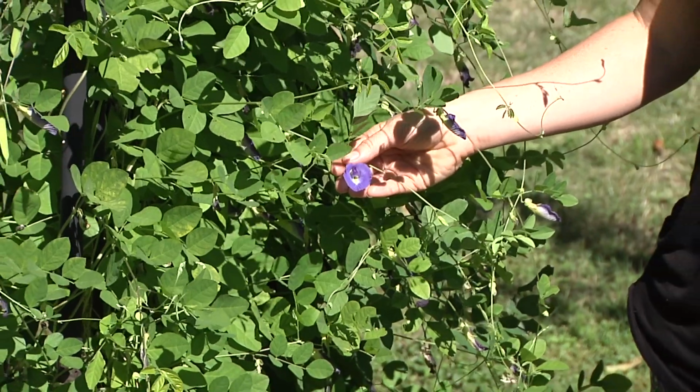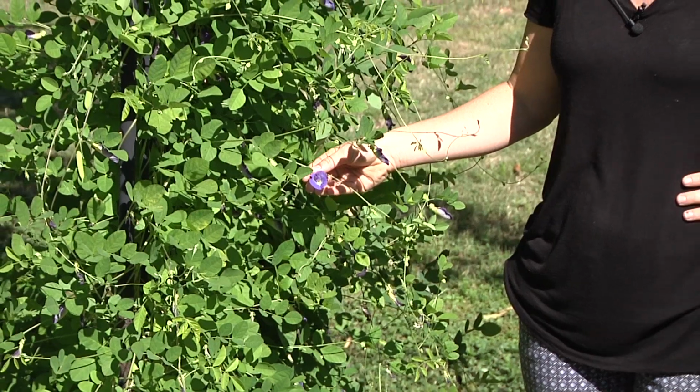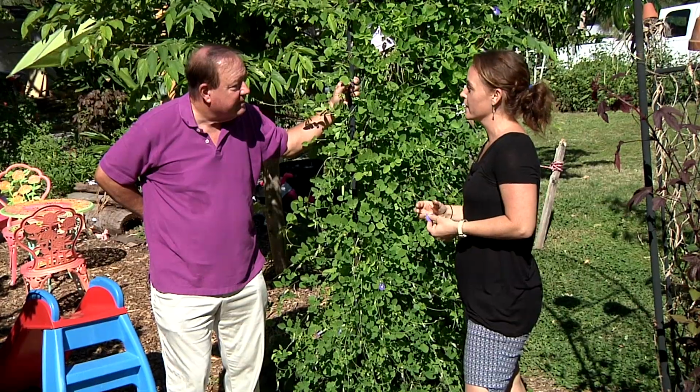That sounds outstanding. Now, if you were going to steep it for tea, how long would you do it? Like 3, 4, 5 minutes? About that, yeah. I mean, you can see the color instantly.